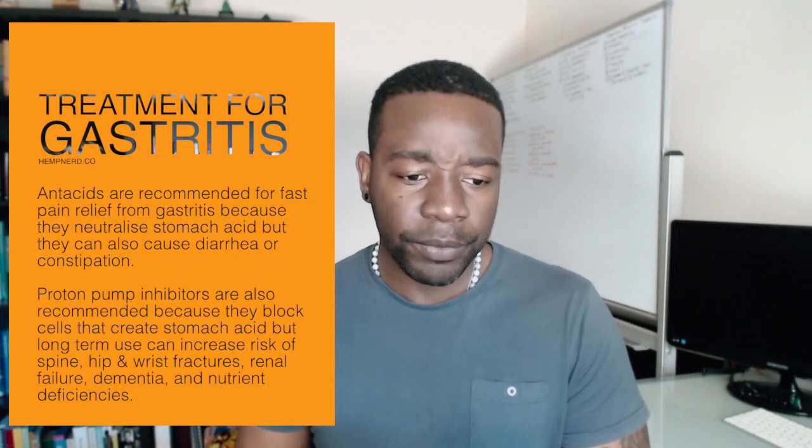Your doctor may also recommend medication known as proton pump inhibitors. They work by blocking cells that create stomach acid. However, long-term use, especially at high doses, can lead to an increased risk of spine, hip, and wrist fractures. They can also lead to an increased risk of renal failure, dementia, and nutrient deficiencies. Okay, so complications with existing medication have led people to ask the question, does CBD oil work for gastritis?